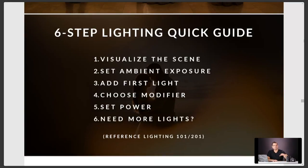You don't go and set up 2 light stands, 3 light stands, and try to start lighting with 3 lights or 4 lights at a time. It's impossible because you don't know what light is doing what in the frame. So start with 1. And by the way, when you're shooting weddings, more often than not, all you need is 1 single light.